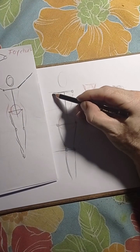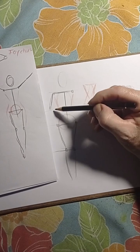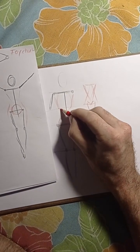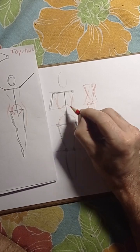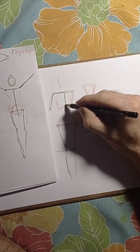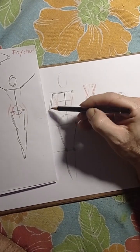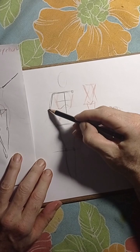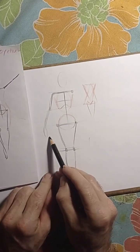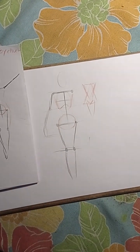Let's work with their arms. When we work with their arms, remember that this part is the same length. And if you want, you could do the rib cage. That'll help you figure out the length of the arms. Do this right here, and this will be the breast right here. So let's do her arms. And her hands fall right around here, right in the center, past the hip line, okay?